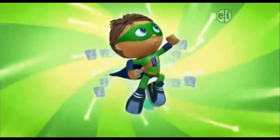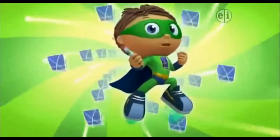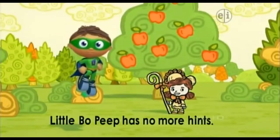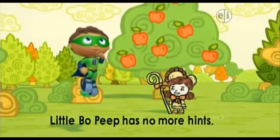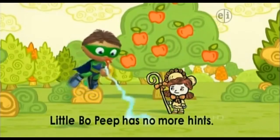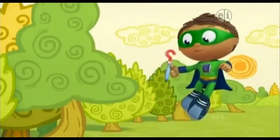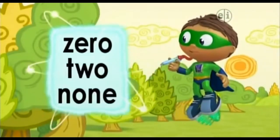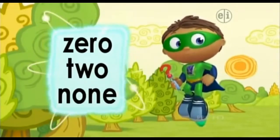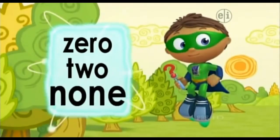Super Y to the rescue! With the power to read, I can change this story and save the day. Super readers, let's change the word no in the sentence. Ready, set, zap! Which word will give Little Bo Peep more hints to find her sheep? Zero, two, or none?